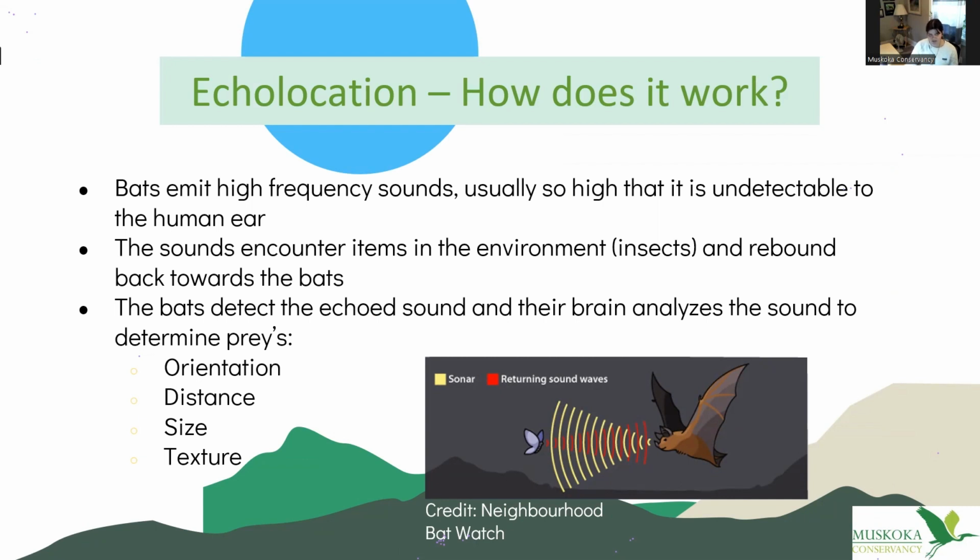So all of our bats in Canada and in Ontario are insectivores and will use echolocation to detect their prey that's flying around, but not all bats have echolocation or will use this adaptation because they don't feed on insects that are flying around, and they'll feed on stationary objects like fruit that are on a tree. So not all bats actually have echolocation. But essentially how it works is bats will emit a high frequency sound called sonar. It's usually so high, it's undetectable to the human ear. There are specialized devices that have been created, technology out there that will detect it and identify species of bats. But generally, you're not going to hear it like you do a bird and be able to identify it.